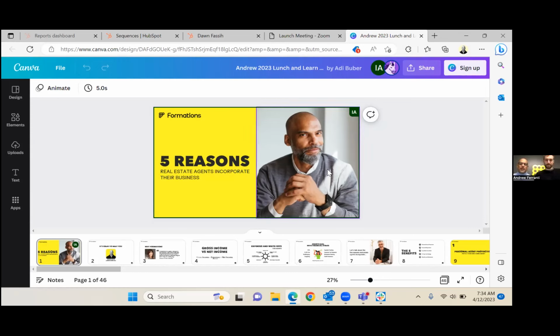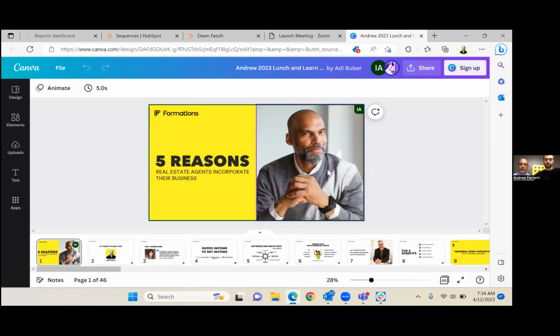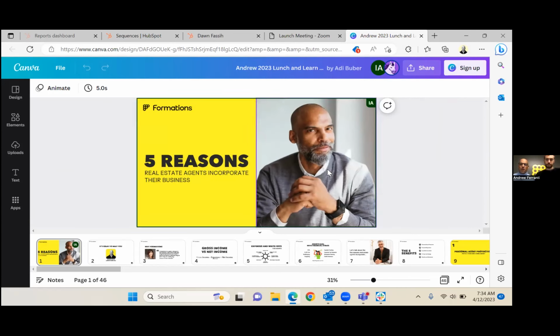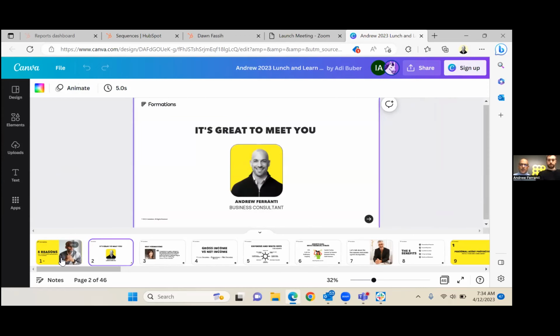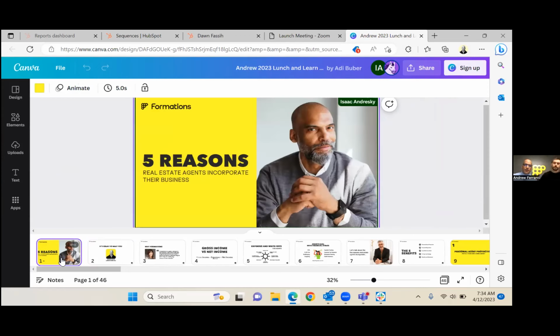So this is where we start. And obviously you said that several of you are already LLCs. So we just go over the 5 reasons agents incorporate their business to start.